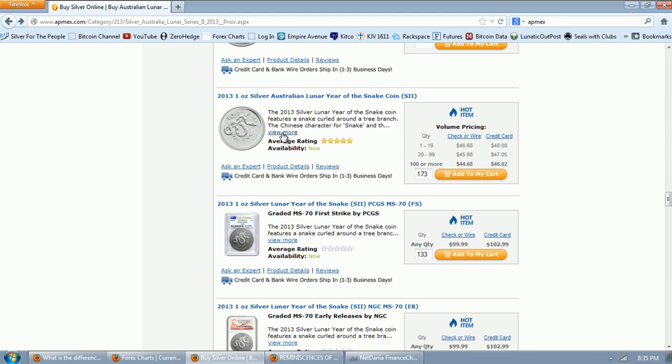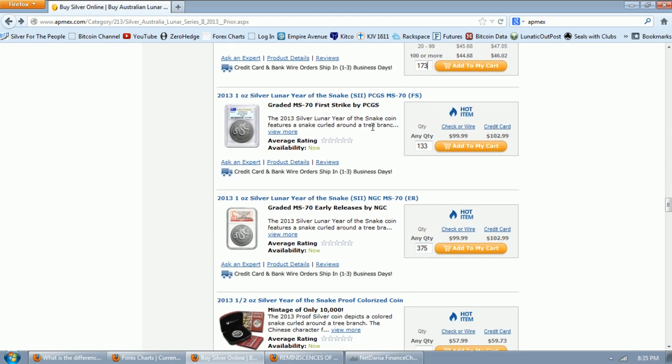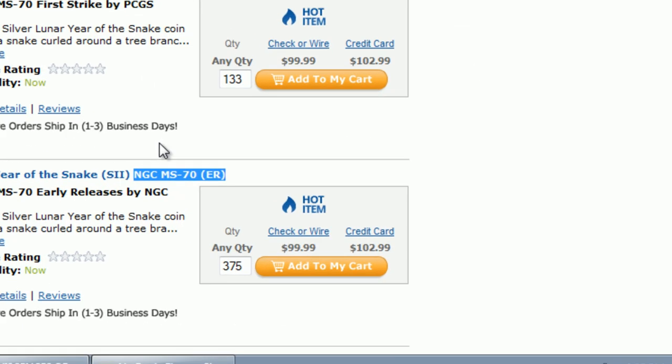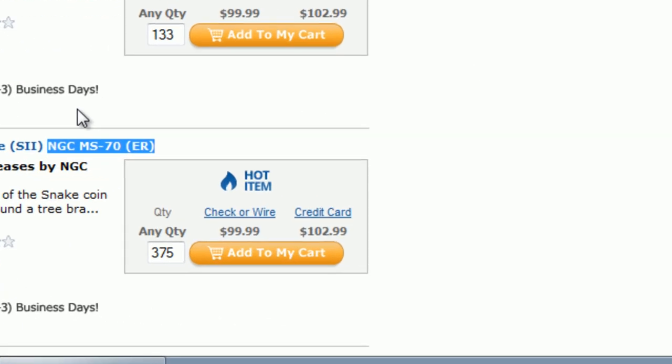So you could go and buy, there's only 173 left of these, but let's say you went and bought 100 of these coins and you got them for $44.68 a coin. You could take those coins and you could go to the two main grading services. There's PCGS and there's NGC. These are coin grading services that basically analyze the coin, and they're looking at how many marks are on the coin, how perfect the strike of the coin is.